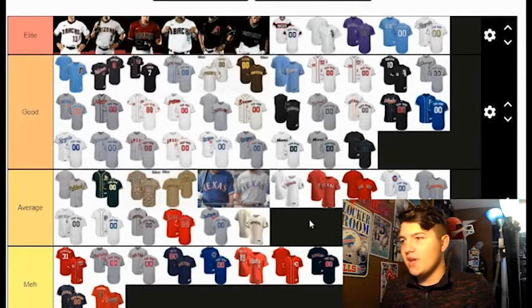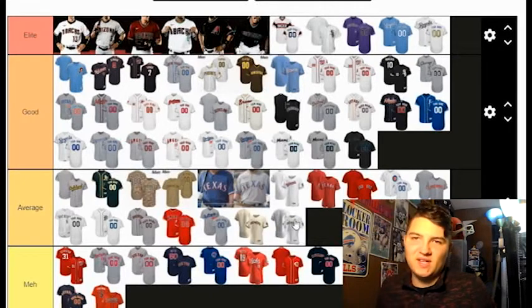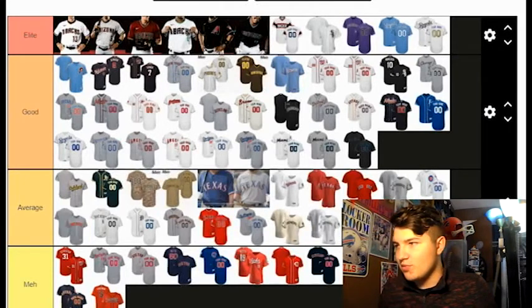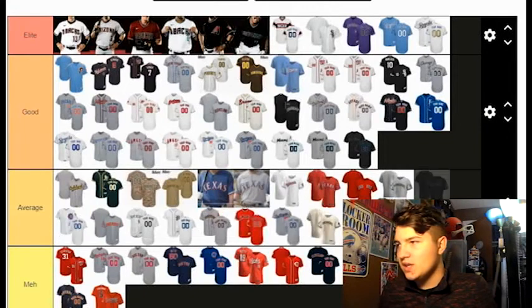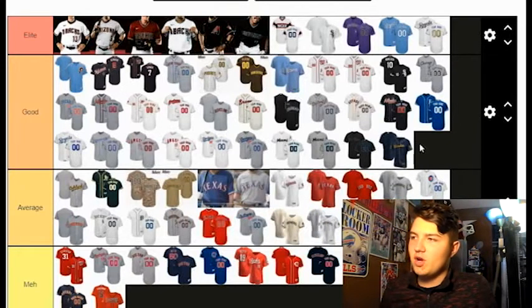This Brewers jersey is pretty average. The cream doesn't look as good. This one's better. It's still pretty average. It's kind of just plain for me. Same thing with this one. Brewers pretty average. This Brewers jersey, it's better. It's pretty good. I think it's pretty good. I like the yellow, how it pops off the jersey.